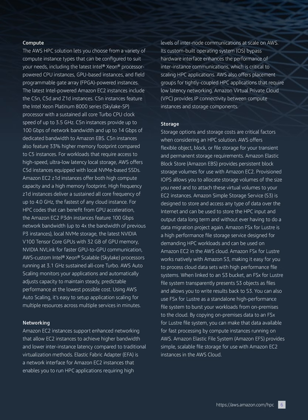Elastic Fabric Adapter, EFA, is a network interface for Amazon EC2 instances that enables you to run HPC applications requiring high levels of internode communications at scale on AWS. Its custom-built operating system, OS, bypass hardware interface enhances the performance of inter-instance communications, which is critical to scaling HPC applications. AWS also offers placement groups for tightly coupled HPC applications that require low latency networking.